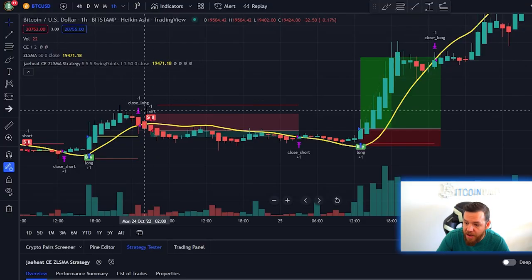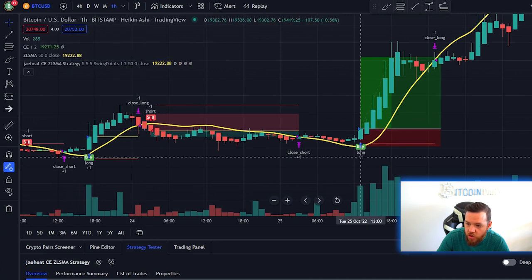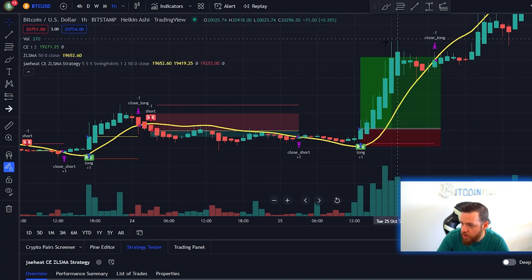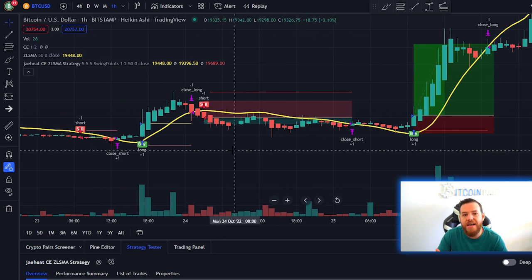The next thing that we're going to do is take a look at the bot that I created and see if the entries and exits match. So let's compare the two trade examples that I just showed you guys. You're going to notice once I turn the bot on, it doesn't show buy and sell. What it's going to show is short, long, close short, close long. And if a stop loss is hit, it'll say SL long or SL short.